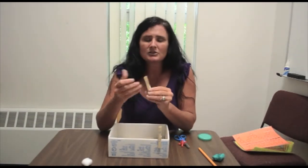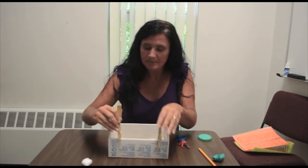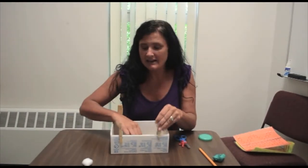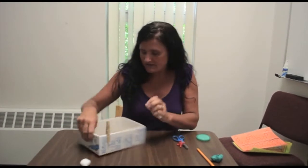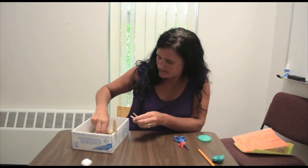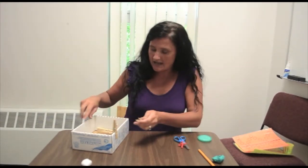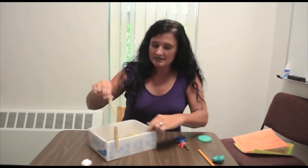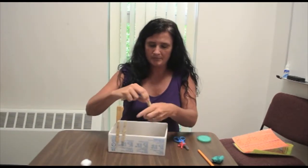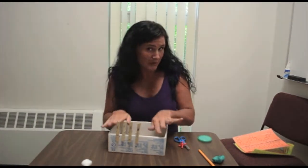Another thing I do a lot is I'll put letters that we're working on on the clothespins and have them try to spell out words. Sometimes they'll spell out their spelling words or sight words or things like that using the clothespins. So if it's the word, let's see, a word that I have in here, it's the word done. So I can spell out D-O-N-E. And now I'm done showing you the clothespins.